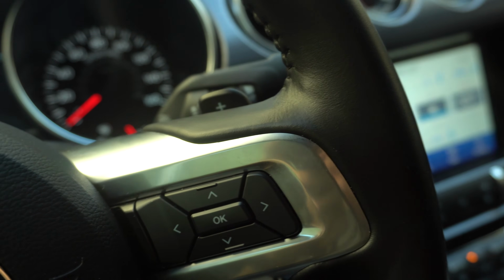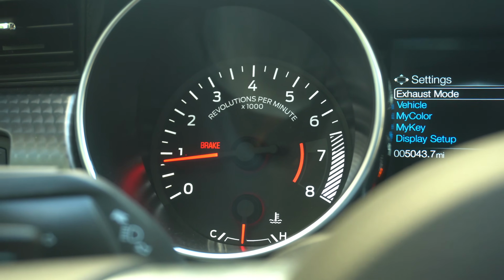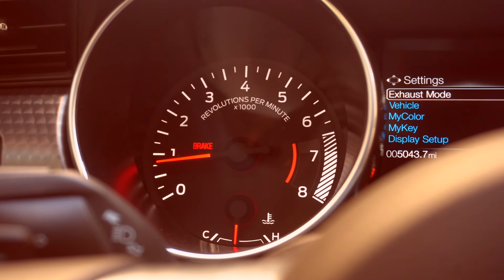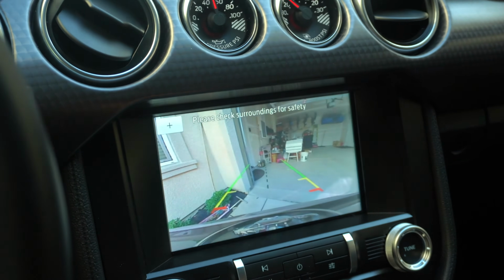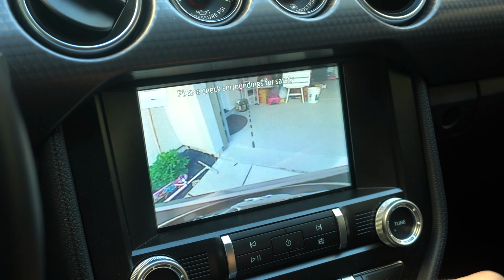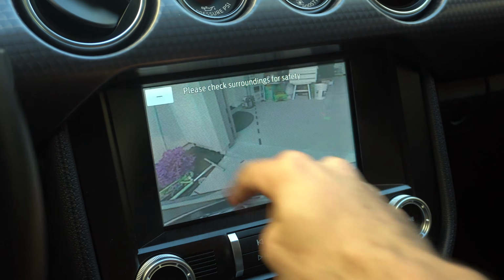Now, if you do hit redline, from what I've been hearing, the RPM gauge will actually flash red. And then when you go into reverse, not only will the reverse camera pop up, but you can actually tap to zoom in to squeeze in that extra inch when parking.